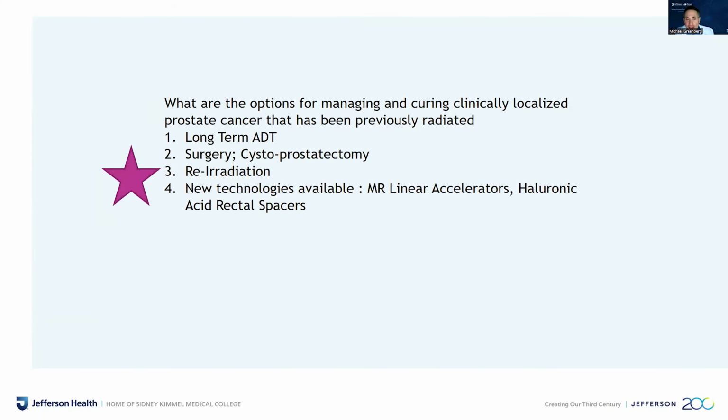So what are the options for managing and curing clinically localized prostate cancer that's been previously radiated? And yes, for cure. Well, the one option would be long-term ADT, or androgen deprivation. And for men that have been on hormonal therapy for long periods of time, you all know what the side effects are: fatigue, hot flashes, weight gain, hair loss, bone thinning. That's no treat. Obviously, it's very effective, but if we can prolong that or not require that, even better.